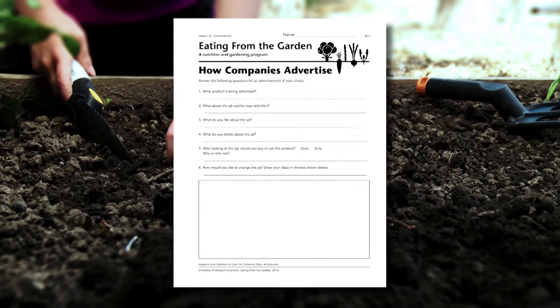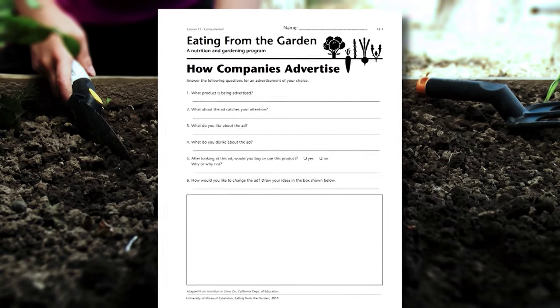This lesson, though, is all about advertising and how it affects our choices in what we choose to eat or drink. Discuss different techniques or tools that companies use to try and get the target audience to buy and use their product. Show them different types of advertisements. There is a handout that goes with this part, which is great for them to use.